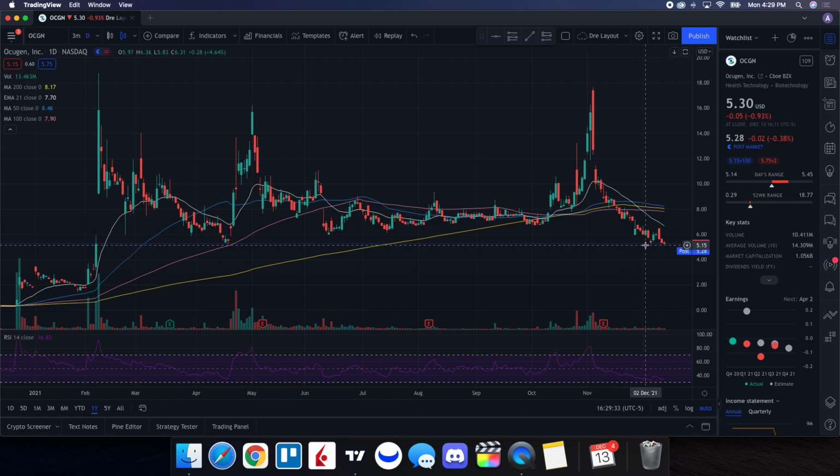So as far as support that we tested on the day, it was right at $5.14. So this becomes a very interesting area going into tomorrow, because what we want to see from OCGN is holding up the $5 level. If it ends up breaking through fives, then we could easily get quickly into the mid fours. And that's one thing we have to take into consideration here.